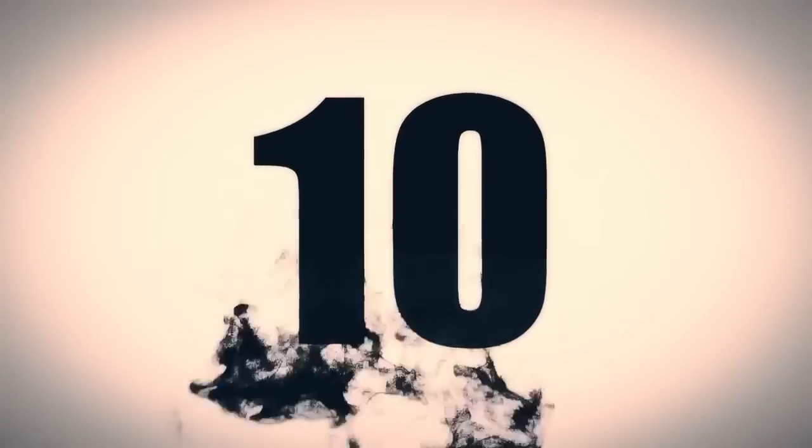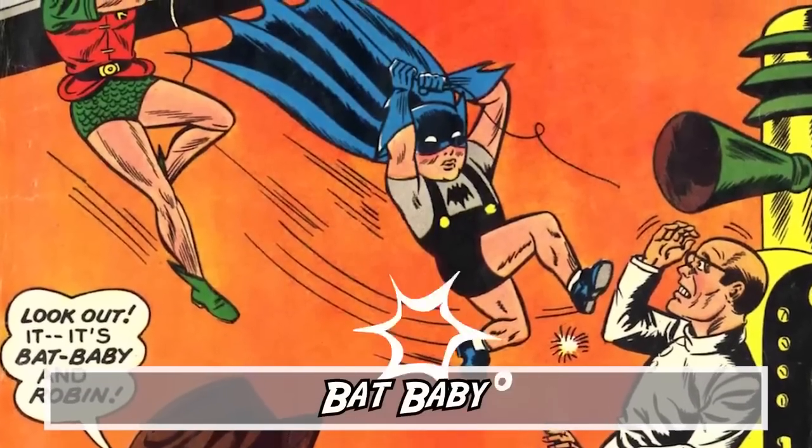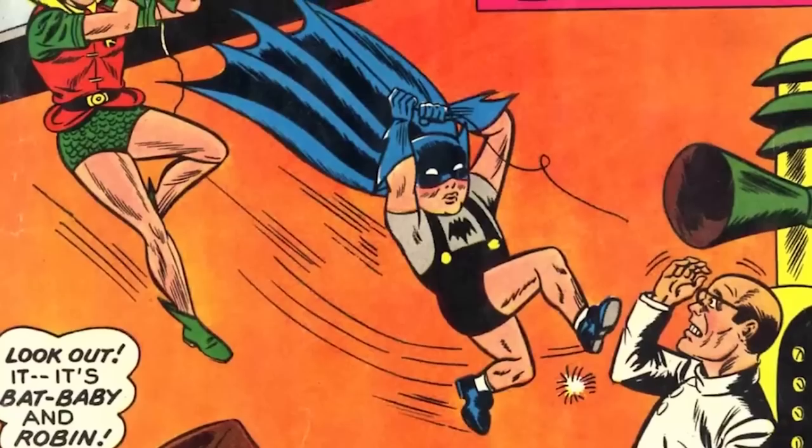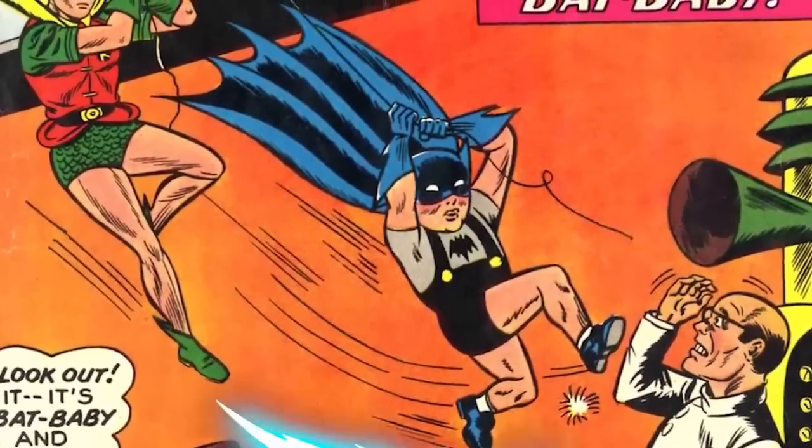In its 10th, Bat Baby. In Batman number 147, published in 1962, we are introduced to Bat Baby, offering a glimpse into the distinctiveness of Batman during the Silver Age of comics.